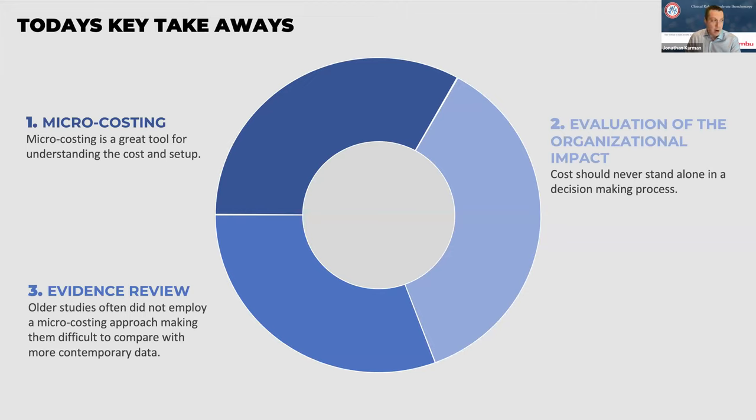Those preliminary data are going to be revealed at the upcoming ISPOR meeting in Vienna in November. And that involves three U.S. hospitals where we did microcosting analyses for busy bronchoscopy programs, and we focused on the bronchoscopy suite.